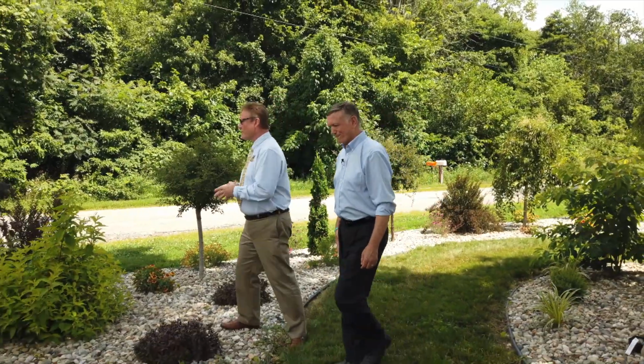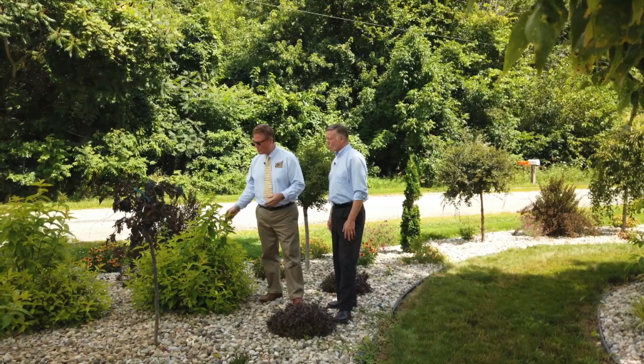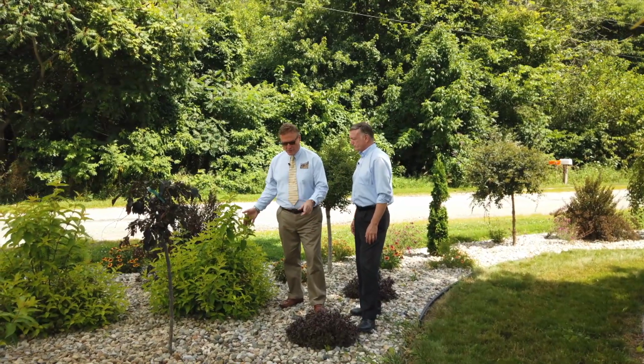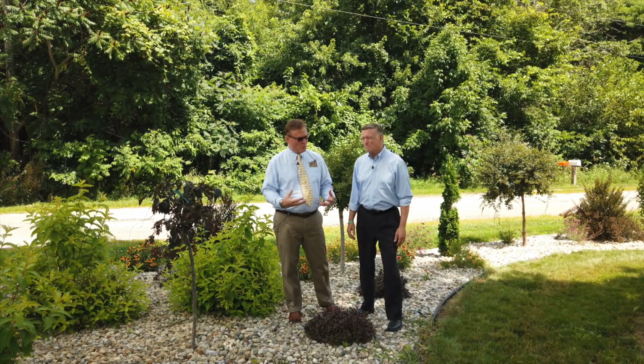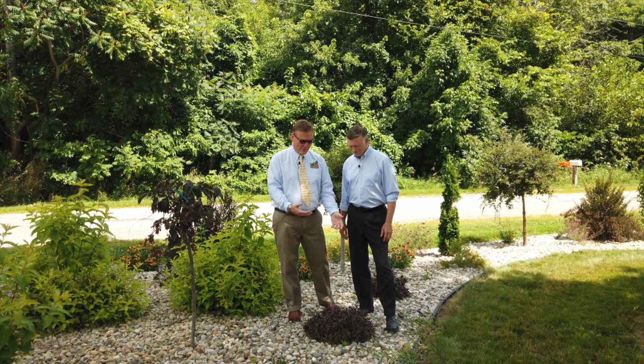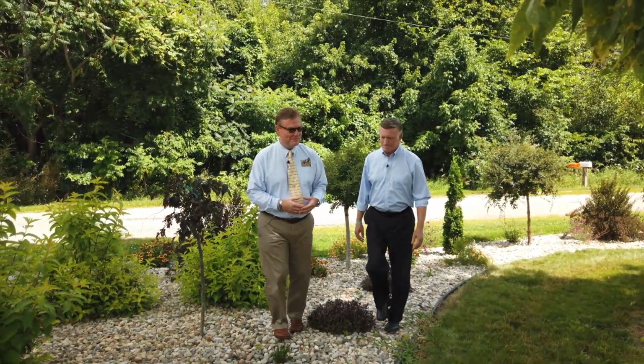What else here, Mark? Well, we've got other different varieties of Weigelias. We've got our golden Weigelia here, which blooms with a dark red colored flower. Our little dwarf spilled wine Weigelia, when it's in bloom, has a nice contrast of light pink up against those burgundy leaves there.